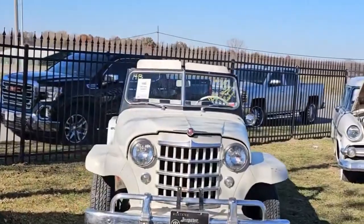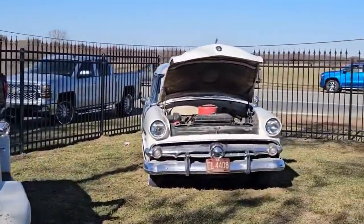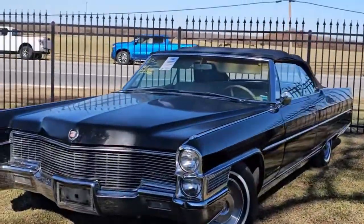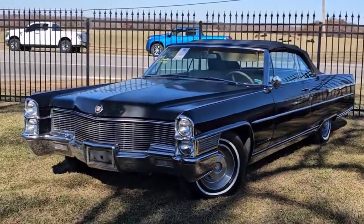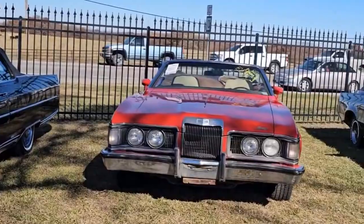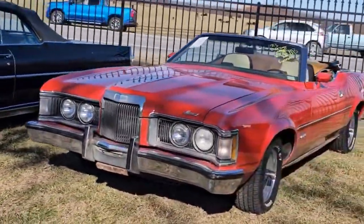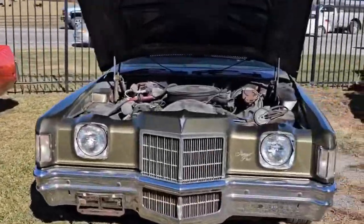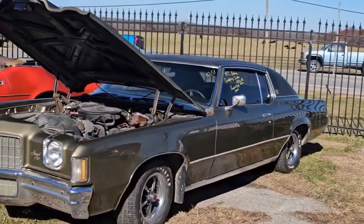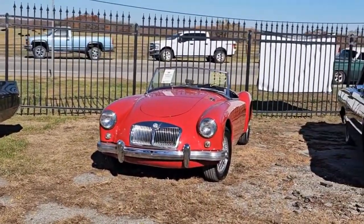Here we have a cute little 50 Jeepster, 54 country sedan. It's a 65 Cadillac. Put horns on the hood and be your own boss hoss. And cool car, runs and drives. 73 Mercury XR7 convertible. Don't see those in the wild very often. This is a very nice 72 Pontiac Grand Prix. It's original, Model J.